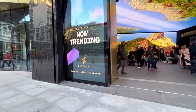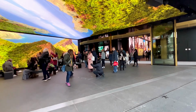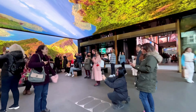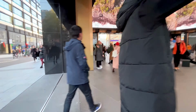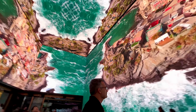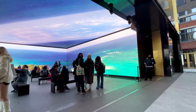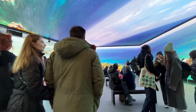Looking for something free and unique artistic display? Then definitely head to Outernet London. It is just a stone away from huge Primark and Tottenham Court Road Tube Station. It is a massive cultural hub currently home to a free immersive art experience. It is a large-scale digital light artwork on the largest digital canvas in the world. Being able to walk from the busy street into this space with calming music playing all around you is very cool. It's definitely a perfect pit stop between shopping and grabbing lunch from nearby streets, and best of all, it is free!